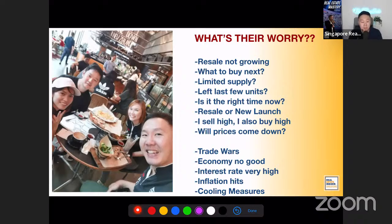And that is what we do. So during this period, can you imagine that there were also trade wars going on? The interest rate environment was very, very high. Economy was not so good. Prices were also very high, and cooling measures were around.